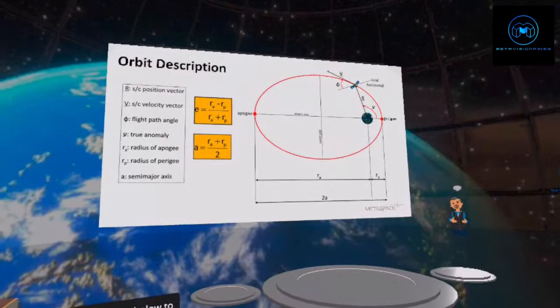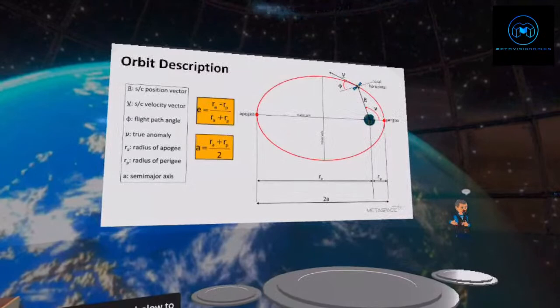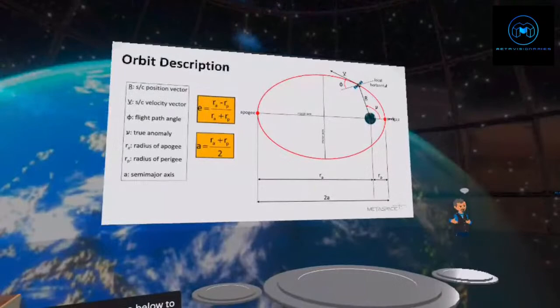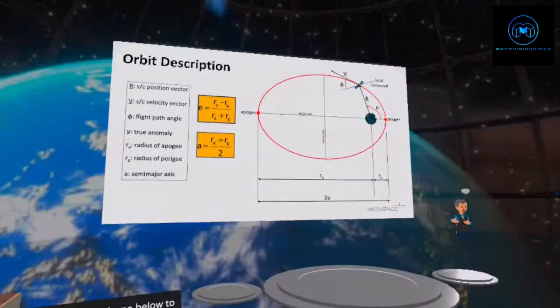Now, here's a little bit more mathematics. I don't expect people to remember all this, but this provides a little rigor. We can define the ellipticity, and we do that with mathematics, and you see the distances are added, RA plus RP on the bottom, RA minus RP at the top. That gives us a sense of how elliptical the orbit is.